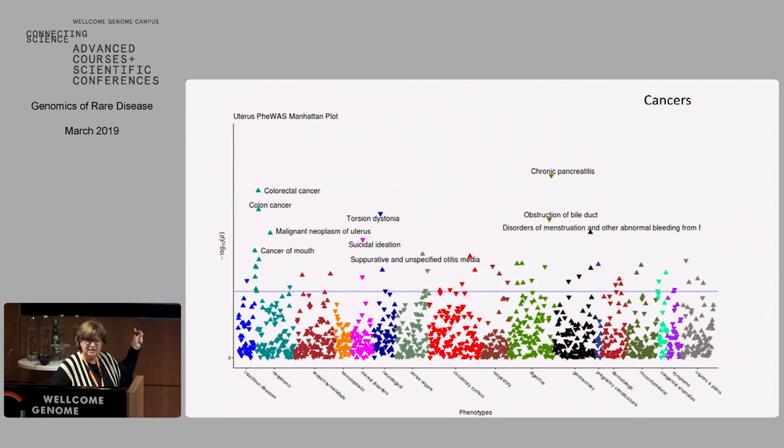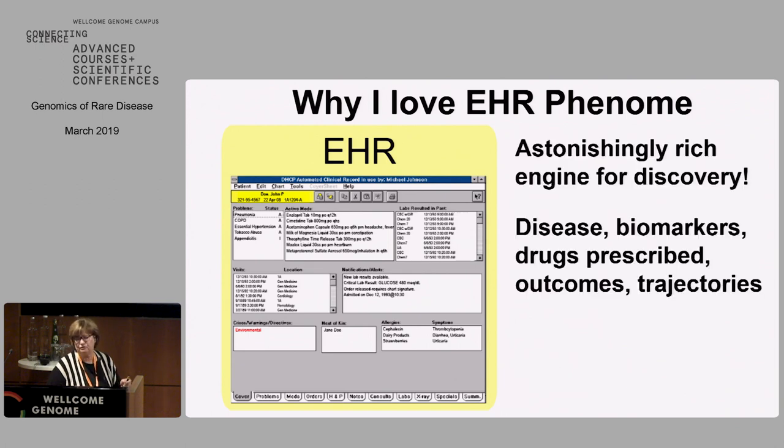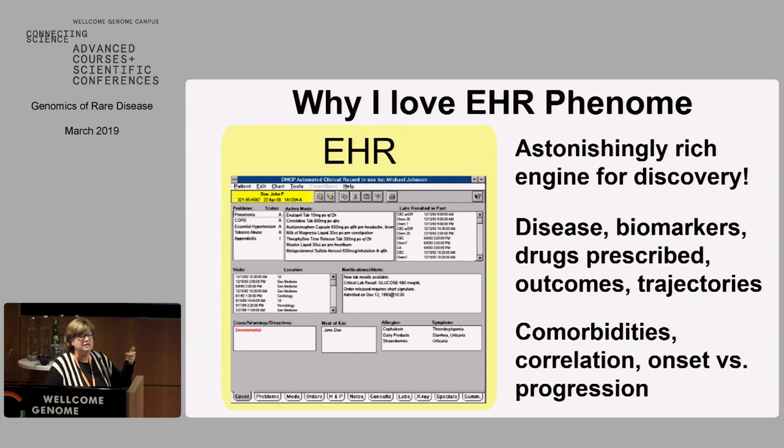While they're listed by tissue, they're probably cell type specific signatures. That's one of the things we've learned more recently from GTEx data. And then just very quickly, just the pure phenome is really useful and interesting. It's astonishingly rich for discovery. You have diseases, biomarkers, drugs, outcomes, trajectories, comorbidities, correlation, onset versus progression.